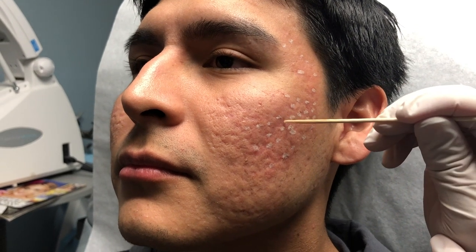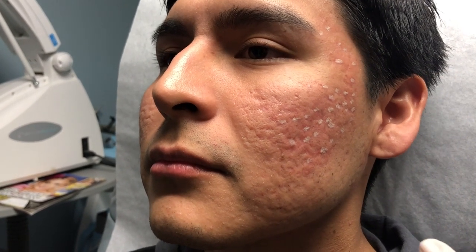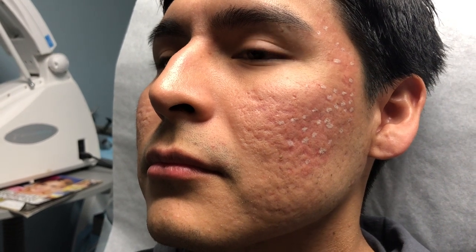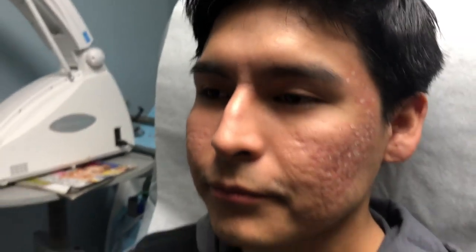Now, some patients say, well, why couldn't you just treat the entire area? Well, this is TCA 80%, and the whole point is not to connect the dots. You want to have isolated areas that you treat. Let's go to the other side now while it's frosting.